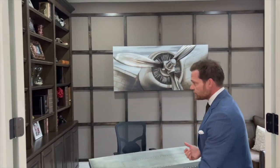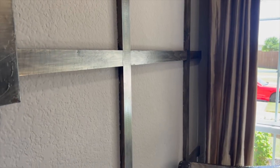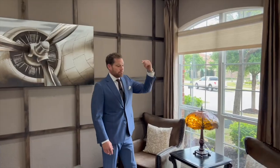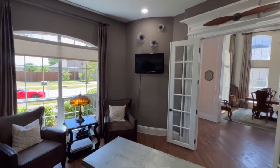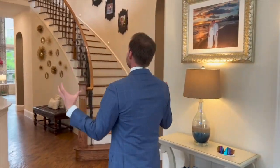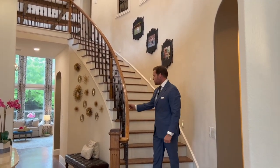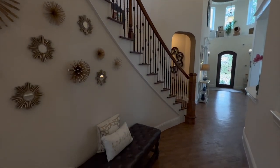You've got French doors, custom built-in cabinets, and look how they accented this wall with this cool wood pattern right here. Again, custom drapes, beautiful paint, and you can see who's coming in to say hi out your study windows. Walk into this area right here and just look how the home opens up. This is beautiful. You've got the stairway that curves with iron spindles, wood handles, and wooden stairs all the way up. Over here, stay right there, watch this.